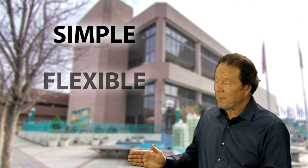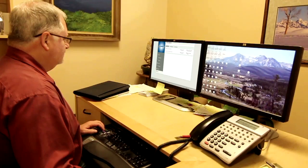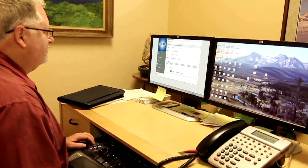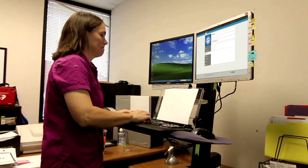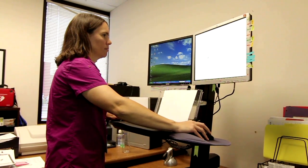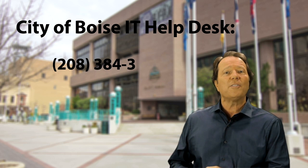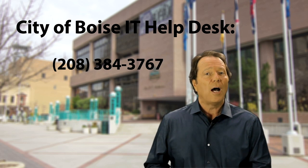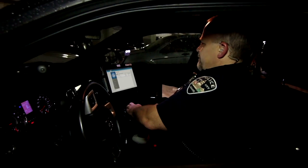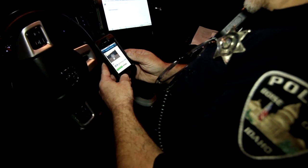Simple, flexible, and everywhere. iLearn in the City is convenient. iLearn in the City can be accessed directly on the inside page. It's simple. You'll use the same user ID and password that you use when accessing a city computer. If you have problems accessing iLearn, please contact the help desk by calling 208-384-3767 or sending an email to ithelp@cityofboise.org. iLearn in the City is available 24/7, so regardless of your shift or interruptions, you'll have immediate online access.